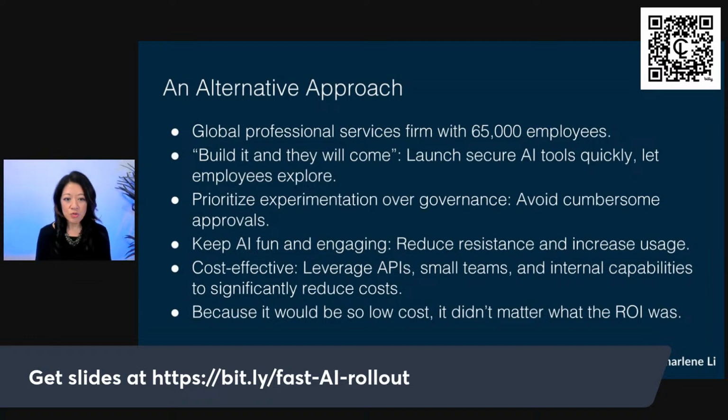And so they really tried to prioritize a sense of experimentation instead of putting a huge amount of governance over it. And they didn't want to have cumbersome approvals. Again, if you can use it, great. And they put in lots of safeguards to make it all happen. And what they did is they just put a simple chat interface over an OpenAI API, working with Microsoft in a secure environment. They use very small teams. They use existing internal capabilities to, again, keep the costs really low.